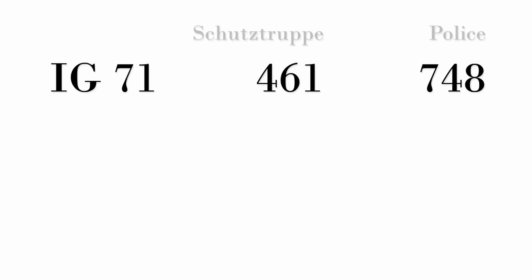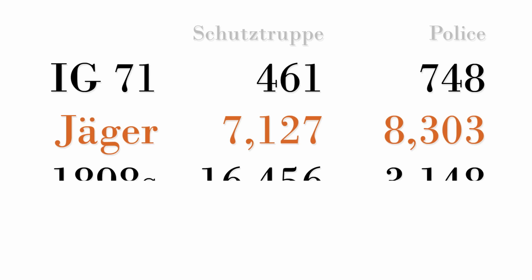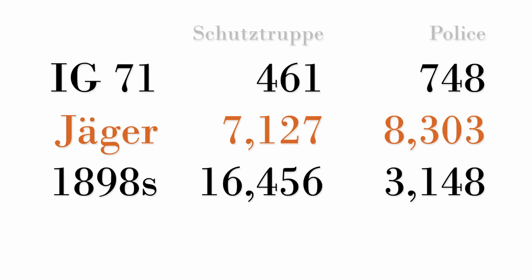Well, good news, there was a 1913 inventory that we have access to. Both the Schutztruppe and police had a nominal number of the 71 long rifle as we discussed last time. If we look at the numbers for the Jägerbüchse, however, they're a little more significant. 7,127 for the Schutztruppe, and the police had even more at 8,303. Now, if we look at 98 style Mausers, so the Gewehr 98 and the 98 Carbine and the 98 AZ Carbine, all were present in Africa, and if we combine them all, because we're really not breaking them down today, that's 16,456 for the Schutztruppe and 3,148 for the police forces.